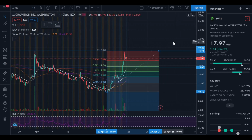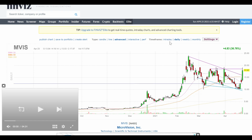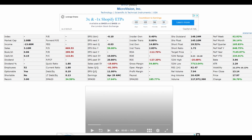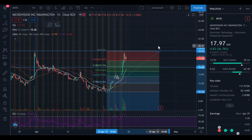Now, one other thing to bear in mind is the short interest for this stock. If you take a look here on FinViz, so I'm on FinViz here, as you can see, it's Microvision stock. The short float comes in at just under 20%. Now that is quite high, so we could be setting up for a short squeeze here. This is another bull versus bear scenario. We could go for the short squeeze here, and if that does come to light, then we will most likely blow straight past this $19.29 price point.